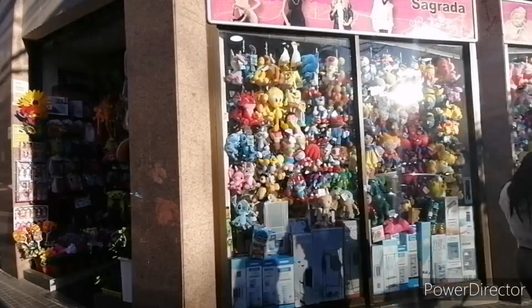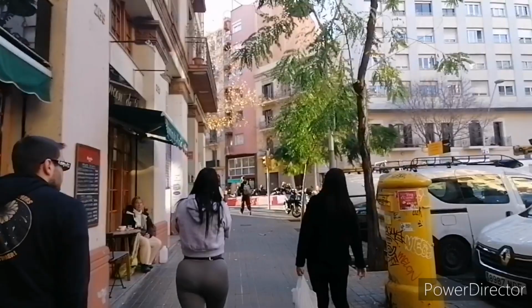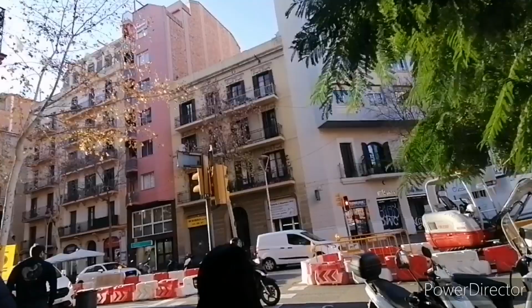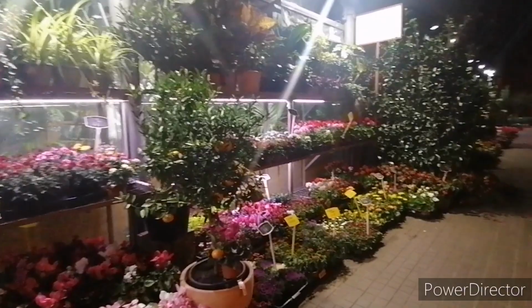Buy anything for you, everything's much cheaper. Because it's not in pounds, it's in euros. Exactly. I found this absolutely amazing, pretty much like an outdoor garden, really.